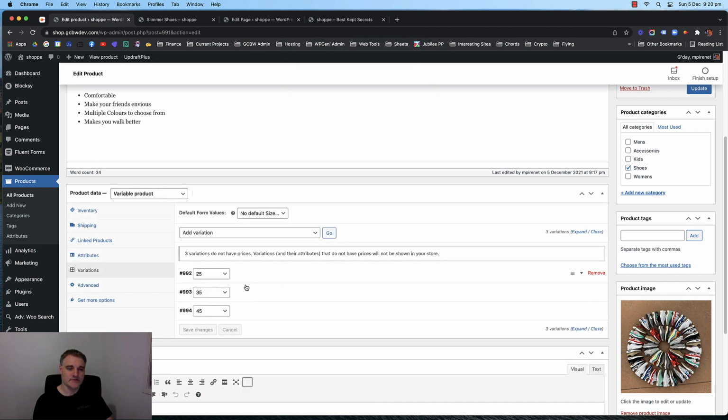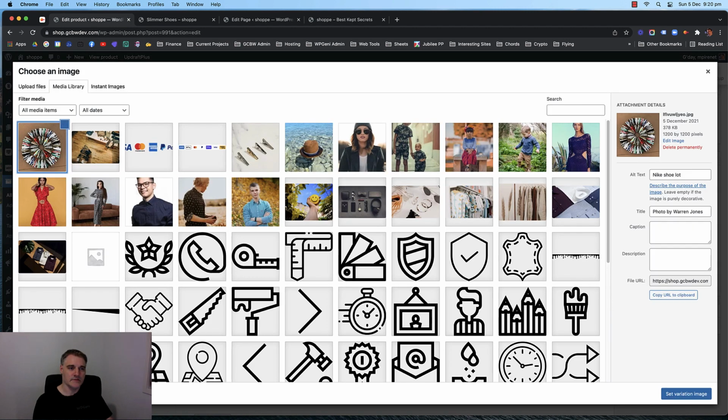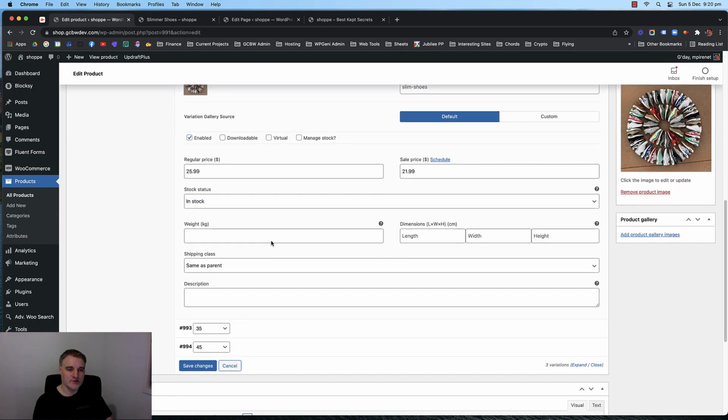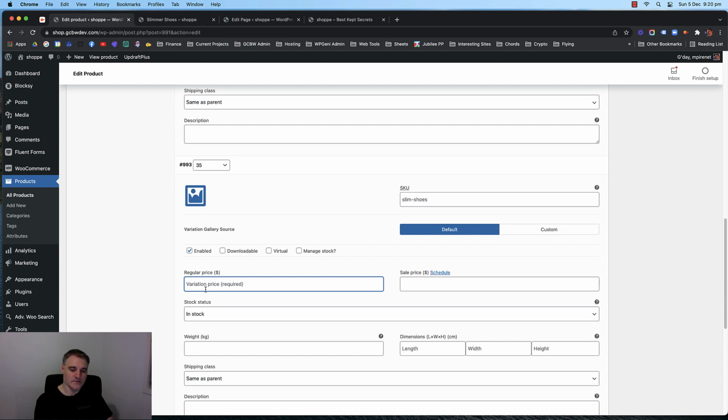So these are the different sizes. So the price here, variation price. So this is like, you know, $25.99. Sale price could be $21.99. Then we can also set the image for that particular variation. 35 could be, you know, $27.99. Sale price is like $25.99.